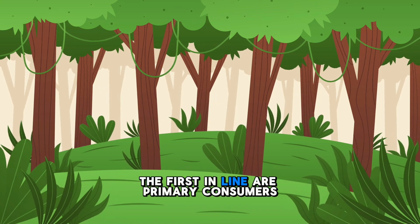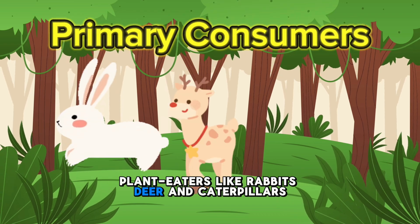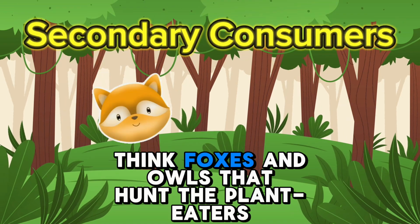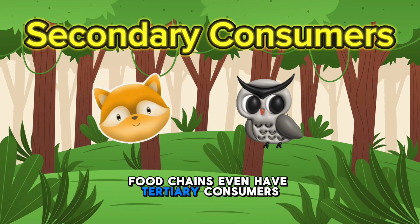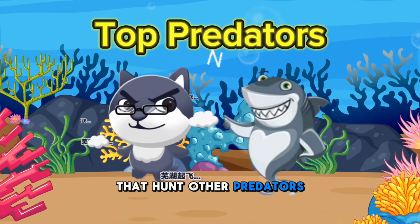Next come the consumers, which is basically everything that can't make its own food. The first in line are primary consumers, plant eaters like rabbits, deer, and caterpillars. They're followed by secondary consumers, think foxes and owls, that hunt the plant eaters. Food chains even have tertiary consumers, top predators like wolves or sharks that hunt other predators.